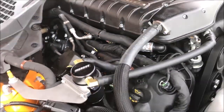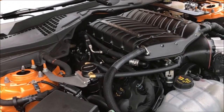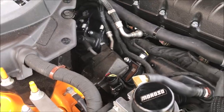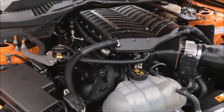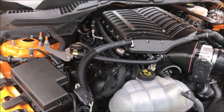See, at this point, this engine to me sounds like my Gen 1 Coyote. Very tight. All you hear is the injector snapping. The only thing I hear on this side is the high pressure fuel pump, and it's relatively quiet. I've heard other Gen 3s where the fuel pumps are making a ticking noise, but this one's pretty quiet. Yeah, so she sounded pretty good, guys.